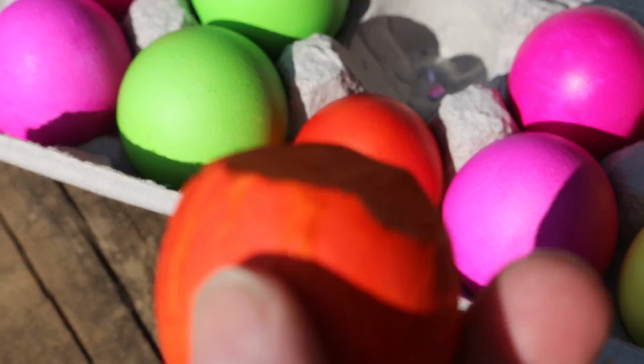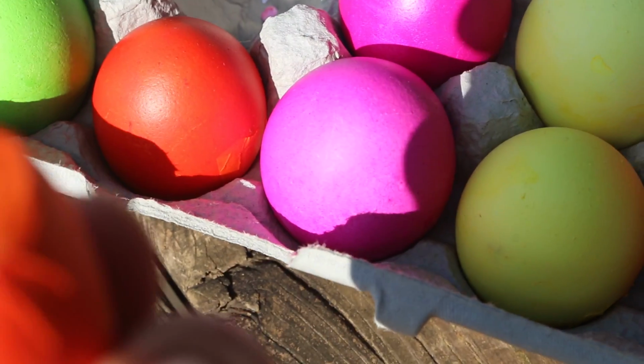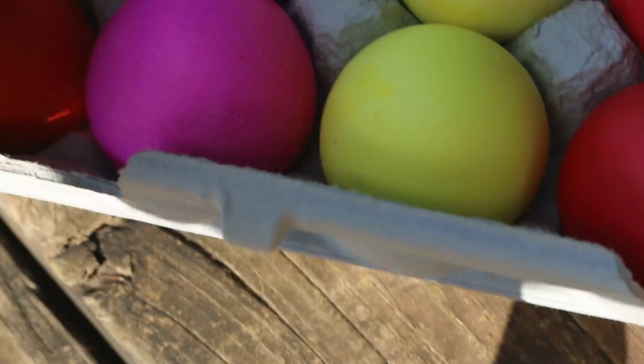Now this one is one that, obviously, they crack open the egg, they don't care how small it is, and then they put confetti inside it, and then they put tissue paper on it and glue it in. So that's what they look like.